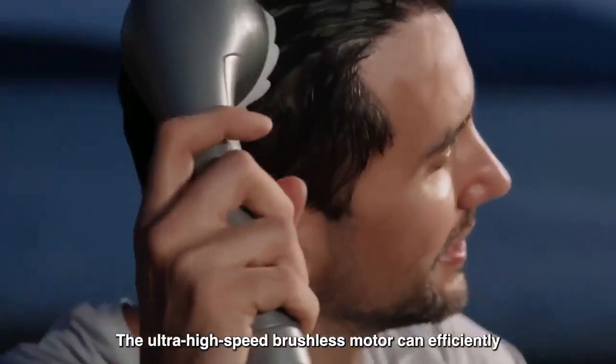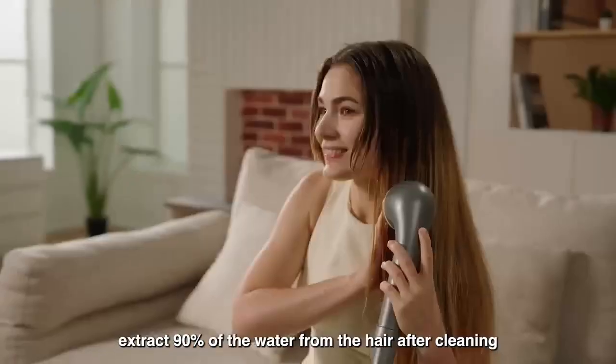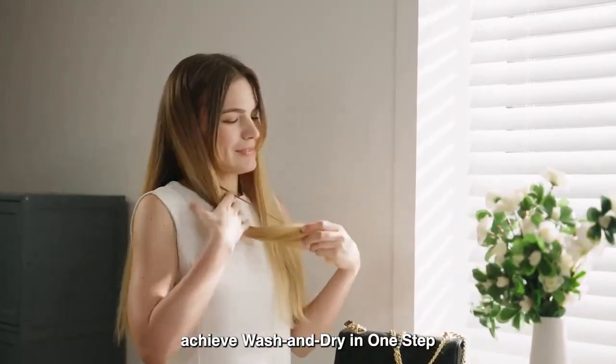The ultra-high-speed brushless motor can efficiently extract 90% of the water from the hair after cleaning. Achieve wash and dry in 1 step.